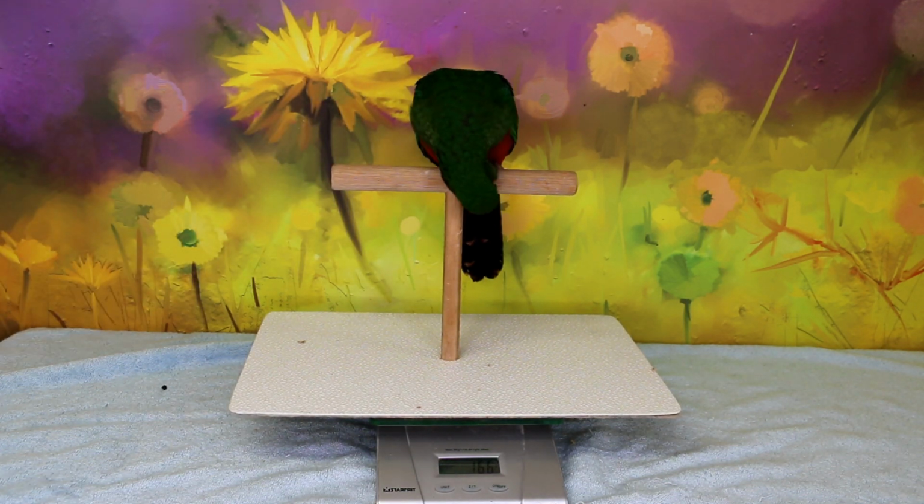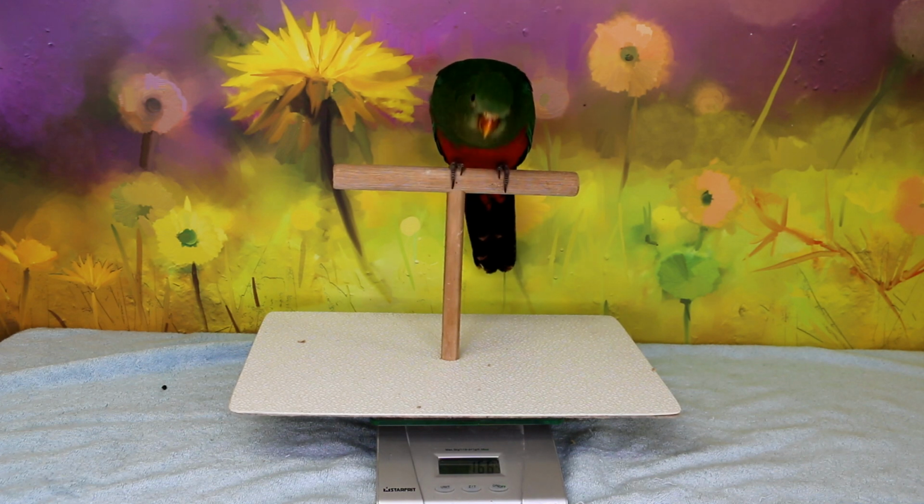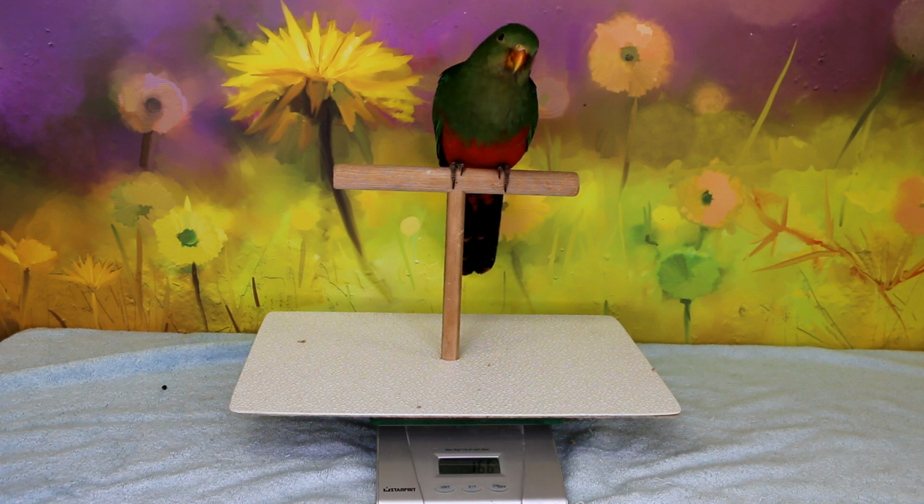You weigh them first when you get home, and you want to weigh them at the same time, like in the morning, maybe before they eat. Because if you weigh them at different times of the day, they'll weigh more after they eat. They're going to weigh more in the evening and less in the morning. So I suggest you weigh them in the morning before they eat. And if they lose some grams, sometimes that's normal. They will lose a few grams, which is normal. But if they keep losing weight, that means they're not eating. So you want to make sure that they're eating.